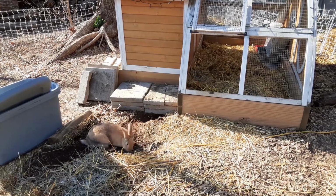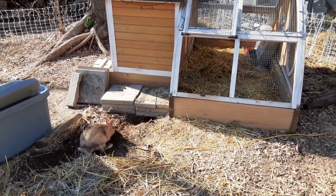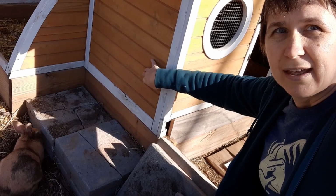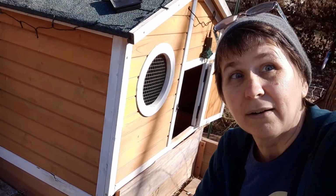Well anyways, today we're gonna make 2 nesting boxes for our girls. If you recall, my original plan was to put nesting boxes right there where Callie is digging so diligently. I was going to drill holes right here in this side of the hutch and then put these Rubbermaid bins that I have there. But plans have changed. I've got a better idea.